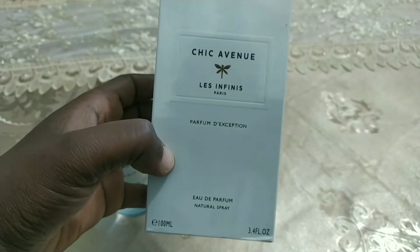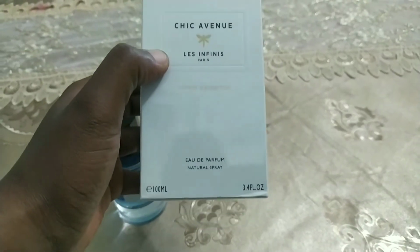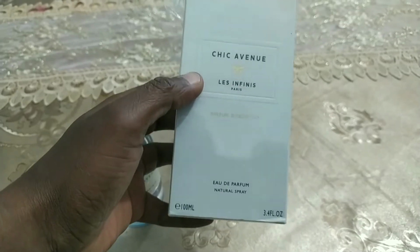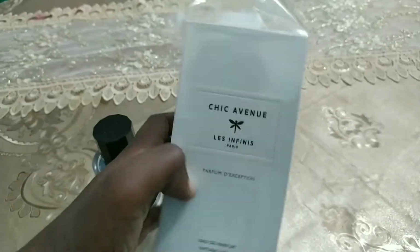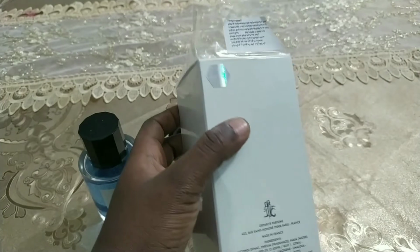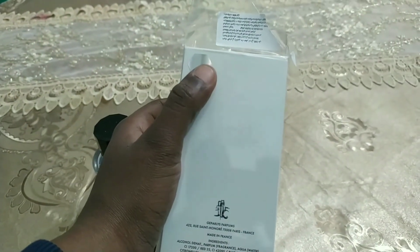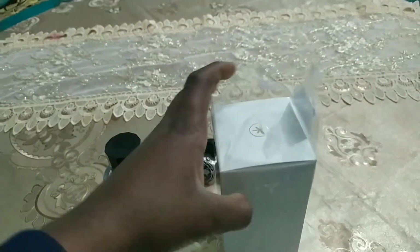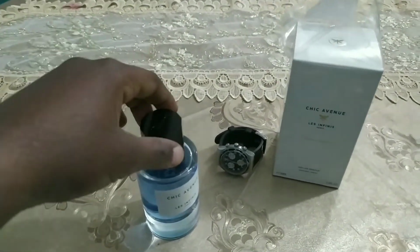This is the front side. We have the logo here, Chic Avenu, Les Infinis, Parfum d'Exception. This perfume comes as eau de parfum in 100 ml. On the top we have the logo. Sorry, on the back side we have this information and this logo, which means this perfume is original. On the other side we have nothing. Okay, this is the presentation of the package.